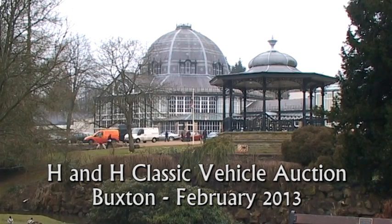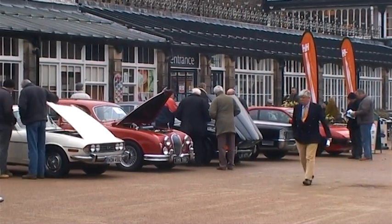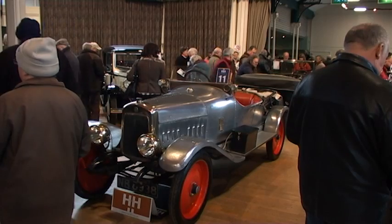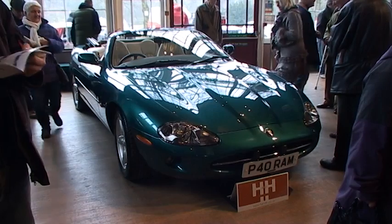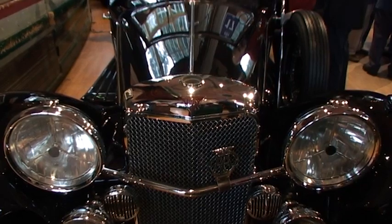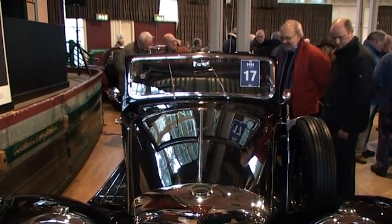This is our first sale of 2013 and a return to Buxton, where we've not been for a couple of months. And it's about gathering together a nice diverse mixture of cars, ages ranging from the 1920s all the way through to more modern collectibles of the 1990s, and price range from a couple of thousand through to the best part of 100,000. Always difficult to play favourites, there are a couple which sort of stand out.